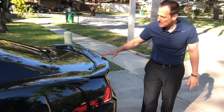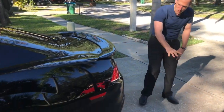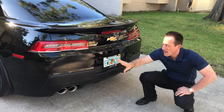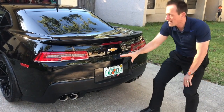As you can see, the ZL1 has a brand specific spoiler on the back that's going to help produce downforce on the turns and in the straightaways. And if you work your way around the back, this car has the active exhaust system. He's able to, inside the car, make the exhaust louder or quieter depending on what he wants.